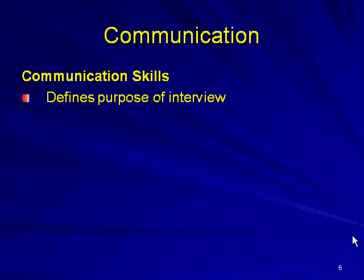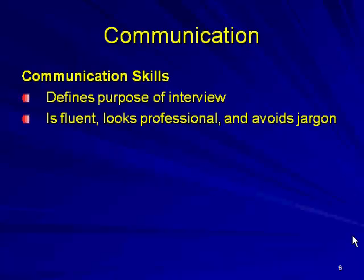Most of all, you should look fluent and professional. If English is not your first language, the examiners will take this into account and not penalize you at all for this. You should also avoid jargon. Even if you have to use technical terms, you should do your best to define them. Pretend that you're giving an interview on a radio show as guidance.